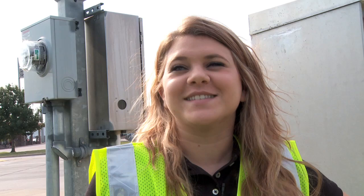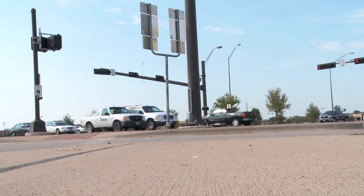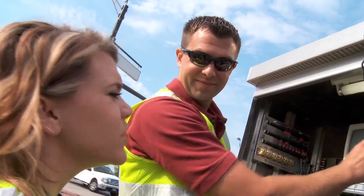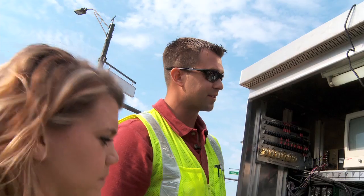So those pedestrian buttons actually work? Yes. You come up, you need to push it. They do work, yes. This is a controller. The controller is like a computer. It controls the whole intersection. This is the brains of the cabinet. It's running that whole intersection. Just this intersection? Yes, just this intersection.